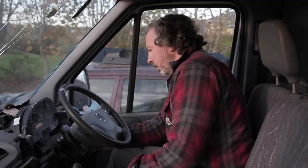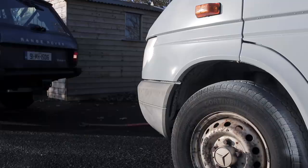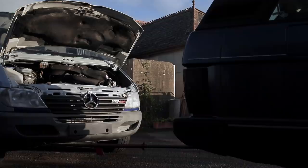Okay, other issues. I went straight to assuming the engine had seized sometime over the long layup, despite never having had a single engine seize on me ever. But you know, it's all the rage in the interweb these days. Anyway, I called the old V8 in to give the Sprinter a little bit of gentle persuasion. Just a little rock back and forth.